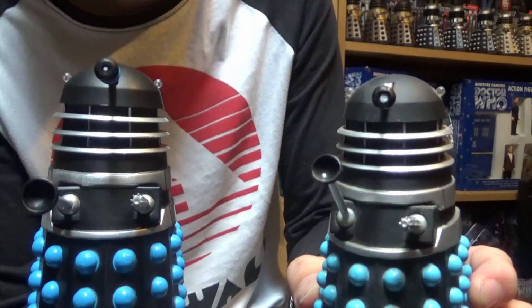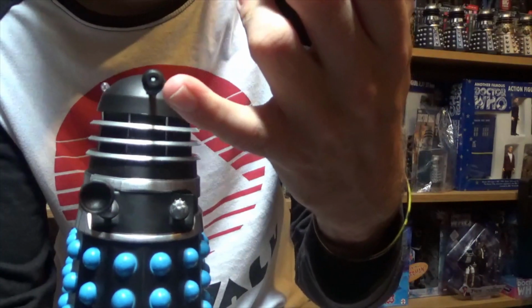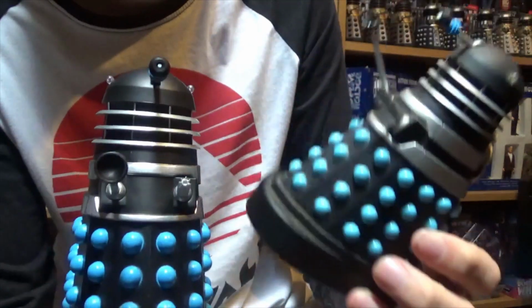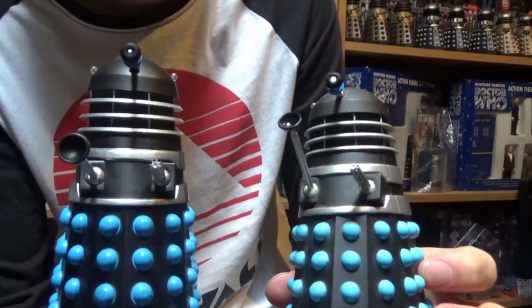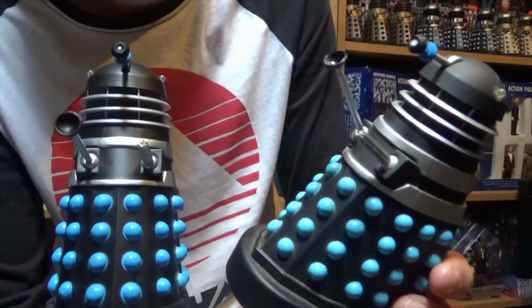Something else which is quite obvious to note is the eye stalk. On the original release you have just got the standard open eye, whereas on this one here you can see that the eye is closed off as if the Dalek is blinking. So I like that. It's a good difference, I believe, to the Dalek.